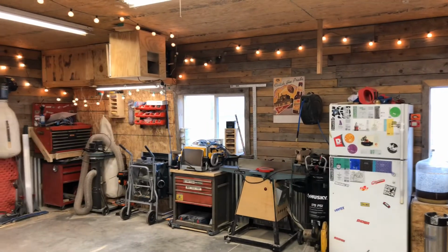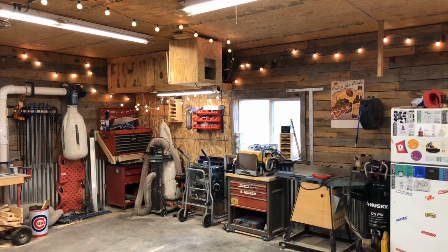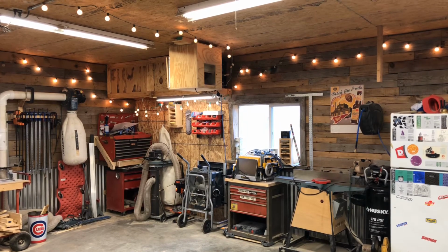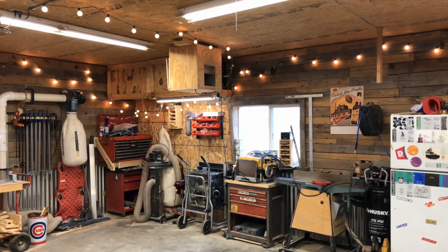All right, so how big is the building? So this is a 24 by 32 shop. Pretty basic. So it seems like you have a lot of room. We'll pan around here so we can see everything, and we'll kind of start with one wall and go to the next. And definitely a man cave feel in here. It seems like you could host a party just as easy as you could do some woodworking, but it seems like you have enough to do what you need.